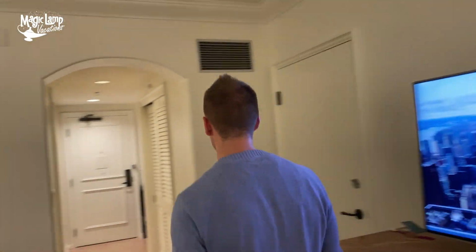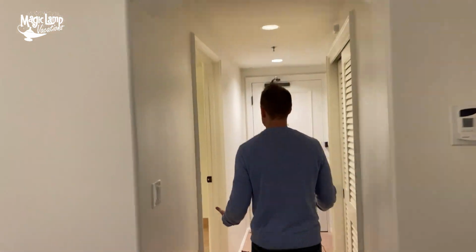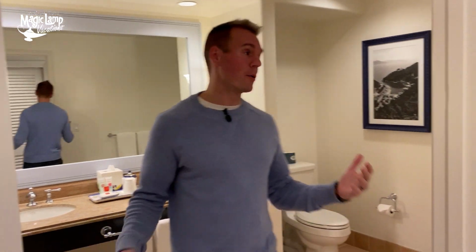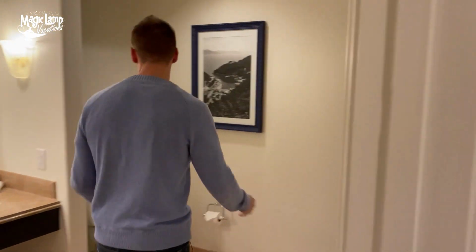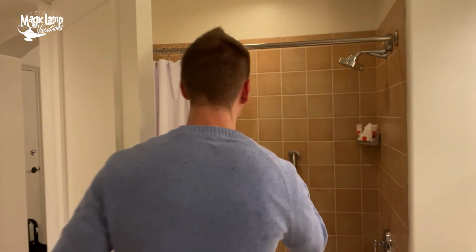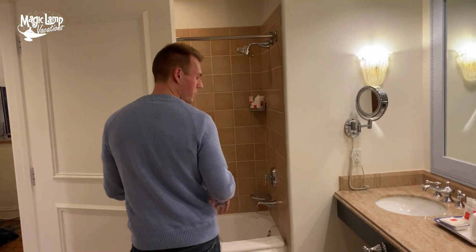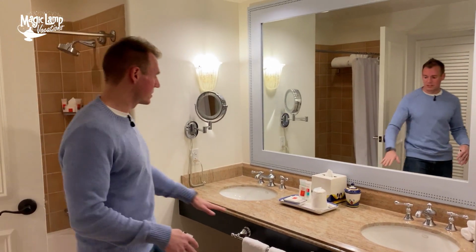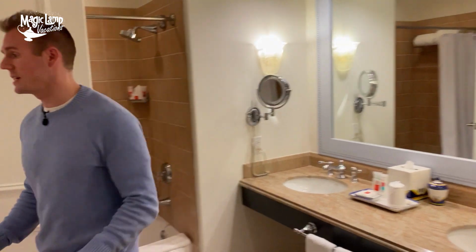Let's take a look at the beautiful bathroom. This is a really big bathroom. There is no private area to do your business, so keep that in mind. But we do have a nice shower over here, which is beautiful, and a dual sink, which is fantastic. Lots of room and cabinet space over here.